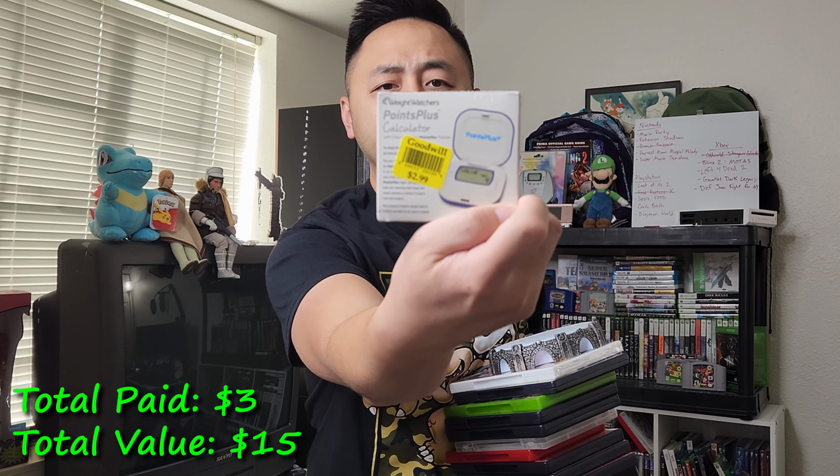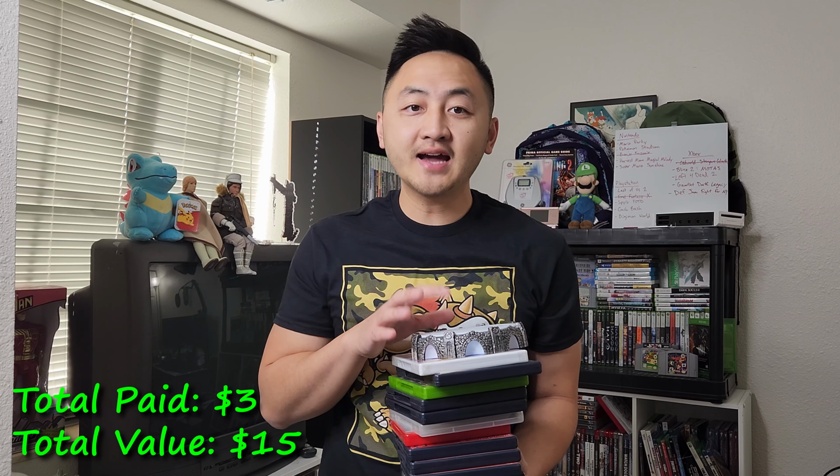The first thing I got was this Weight Watchers Point Plus calculator. Never seen anything like this before, but we got it for $3 and it should sell for around 15 to 20. We then got a Skylanders Portal for the Xbox One. I sold these in the past for around $25-ish, so this would be an awesome one to put on eBay. And we got it for $2, so great find.